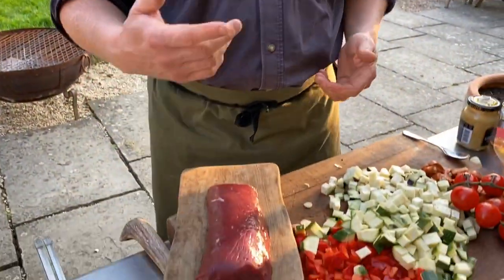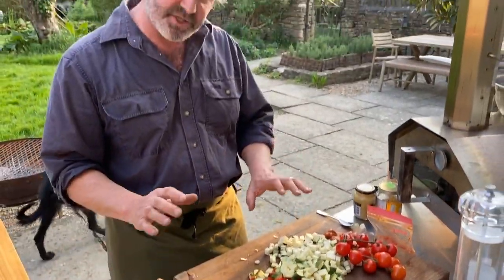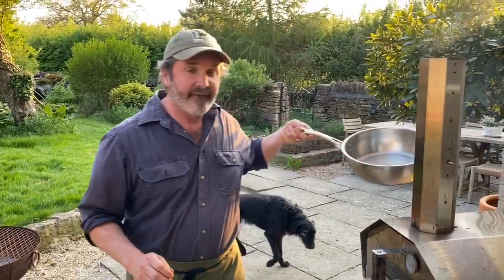Robbo expertly skinned him for us. I butchered it, and now this is the result. And I'm going to make a really summery dish with it. So to get straight in, I'm going to make a ratatouille to go with my venison.